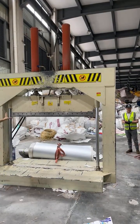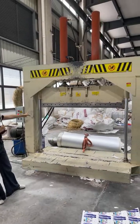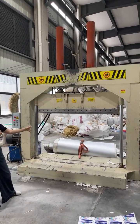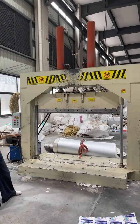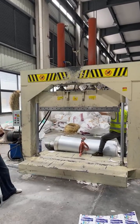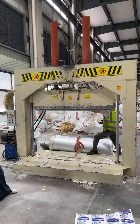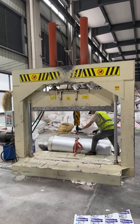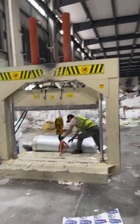This machine's cutting width is around 2.5 meters. It means as long as your paper roll is within 2.5 meters, then you can use this machine to cut it in half. We have to move the other half to the double shaft shredding area for shredding.